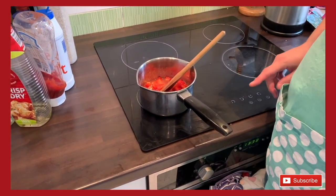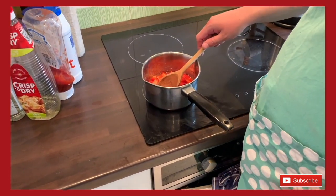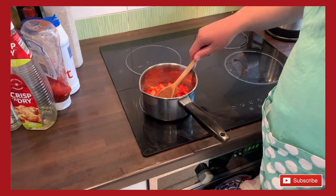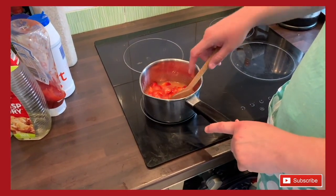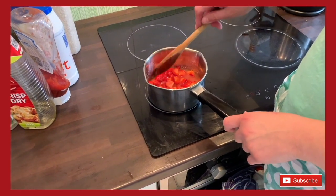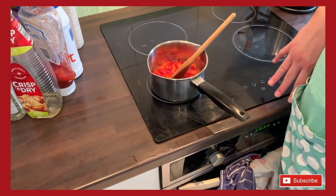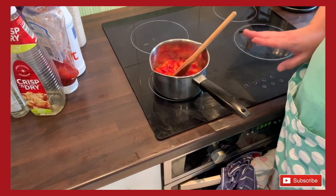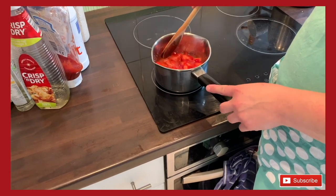If I was making a big batch of jam, what I would do at the moment is I would put the oven on to about 100. I would wash my jars in hot soapy water. I would carefully dry the lids with a clean tea towel and the jars would go in the oven for at least 10 minutes. Quite often it ends up being like 20, half an hour. But that sterilizes them and means that there aren't any germs in there.